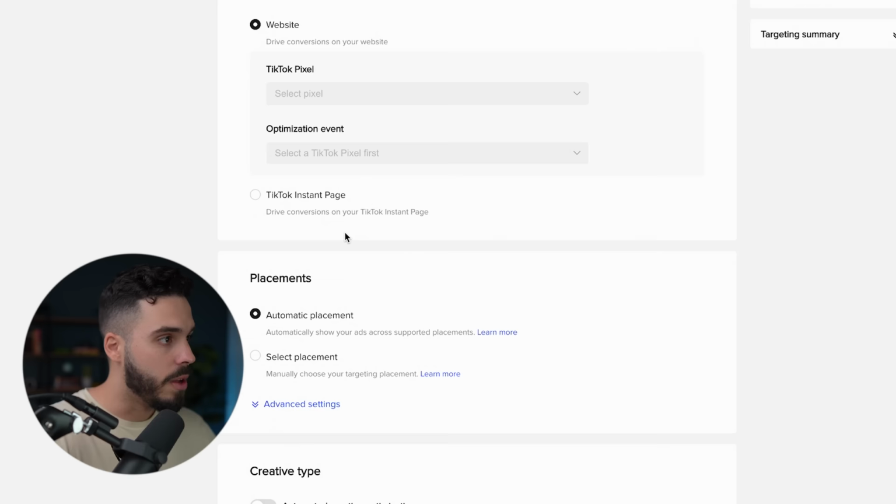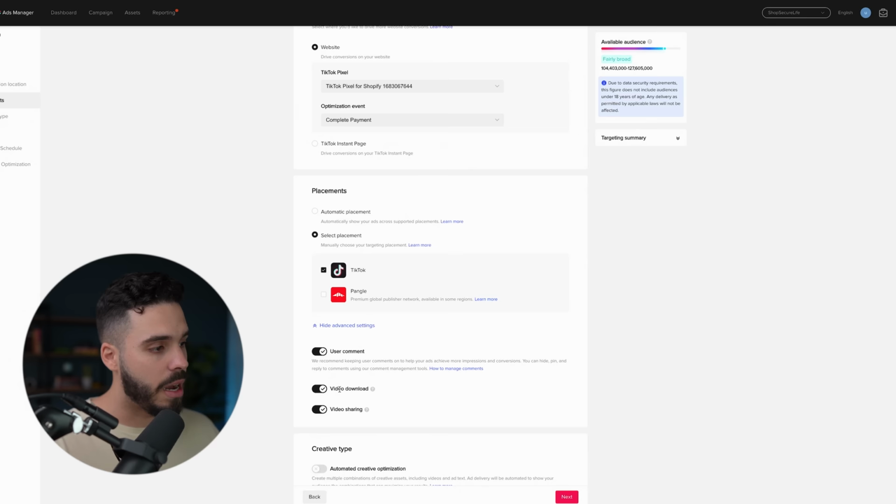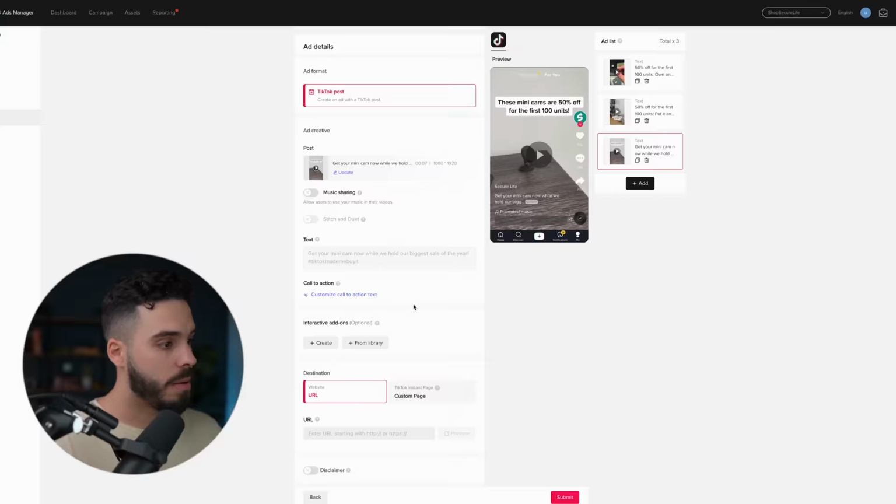So for the pixel, I'm gonna choose the pixel here. For the event, always complete payment. For the placement, I'm gonna go ahead and just leave TikTok selected and we'll remove video downloading so no one could download our videos. Now what we do here is that we don't create new ads here. We simply choose posts from the TikTok account. Okay, so we're editing here one at a time.